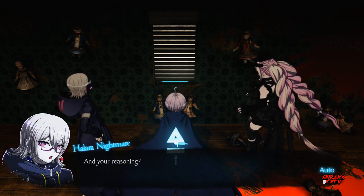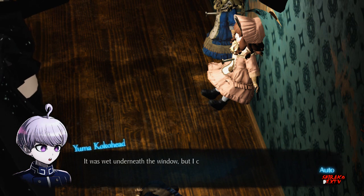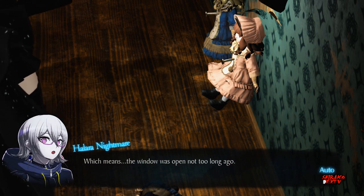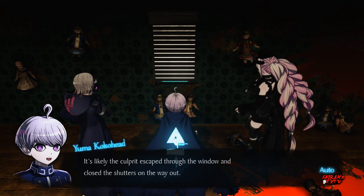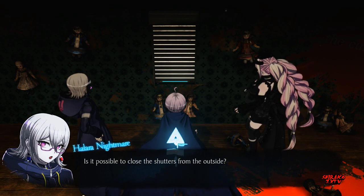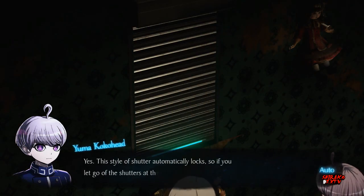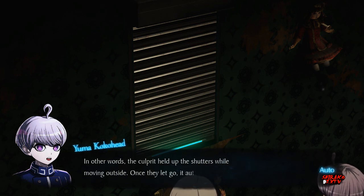And your reasoning? When I arrived at the scene, the window shutters were closed. It was wet underneath the window, but I could tell it was already starting to dry. Which means the window was open not too long ago. It's likely the culprit escaped through the window and closed the shutters on the way out. Is it possible to close the shutters from the outside? Yes, this style of shutter automatically locks, so if you let go of the shutters at the right height, its momentum pulls it down, and once down, it locks all on its own. In other words, the culprit held up the shutters while moving outside. Once they let go, it automatically locked.